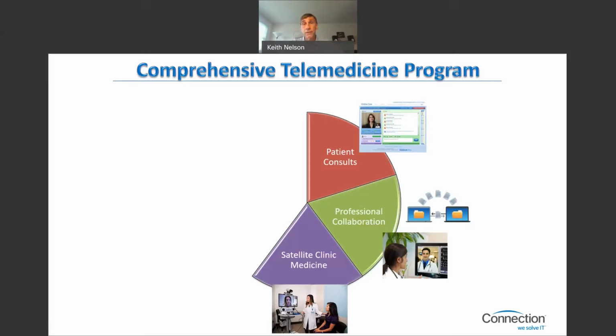Well, they can rent out office space or a storefront in a mall if they like, somewhere else in another location, and then hire a PA or a nurse to man that facility. And then equip that person with a kit of professional diagnostic equipment, which may include things like an ophthalmoscope, an otoscope, a wireless stethoscope, and a wireless EKG machine, Doppler ultrasound, things like that.